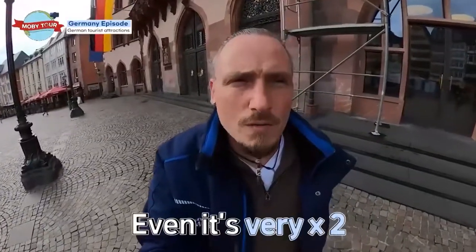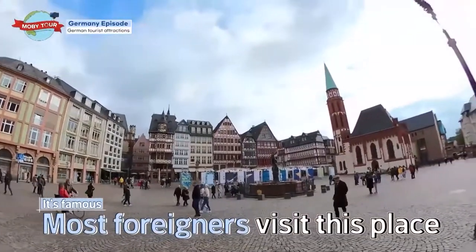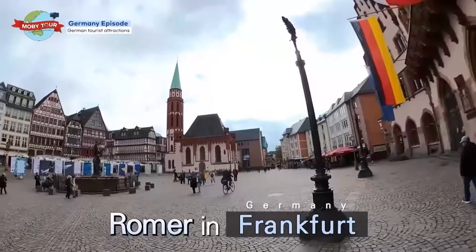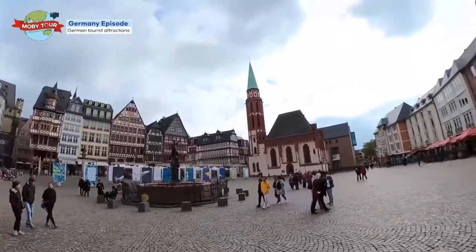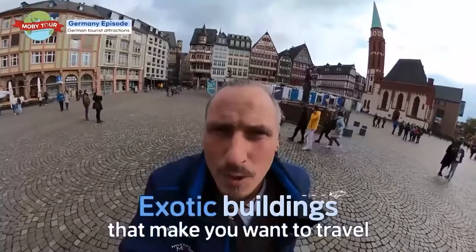It's very, very popular to come here. Every foreign guest who comes to Frankfurt should come to the Römer place. The Römer itself is this building behind me. This is this nice building here. I will zoom up.